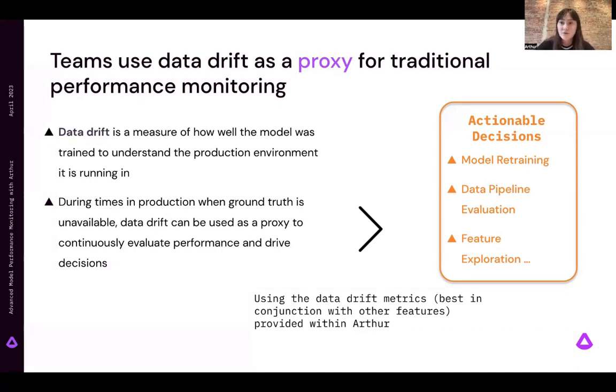So in cases where you don't get ground truth, you may want to use metrics such as data drift to help drive these actionable decisions that typical performance metrics may help you do, such as when do you want to retrain the model, evaluating different upstream data issues or data pipeline inputs, as well as looking into new features that may be emerging. Maybe a large drift means that you need to train a second model or evaluate things that are happening in there.